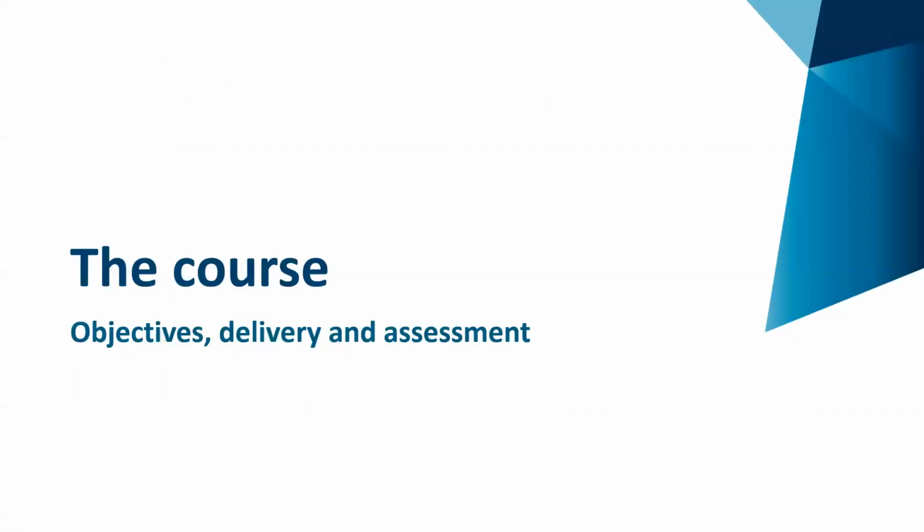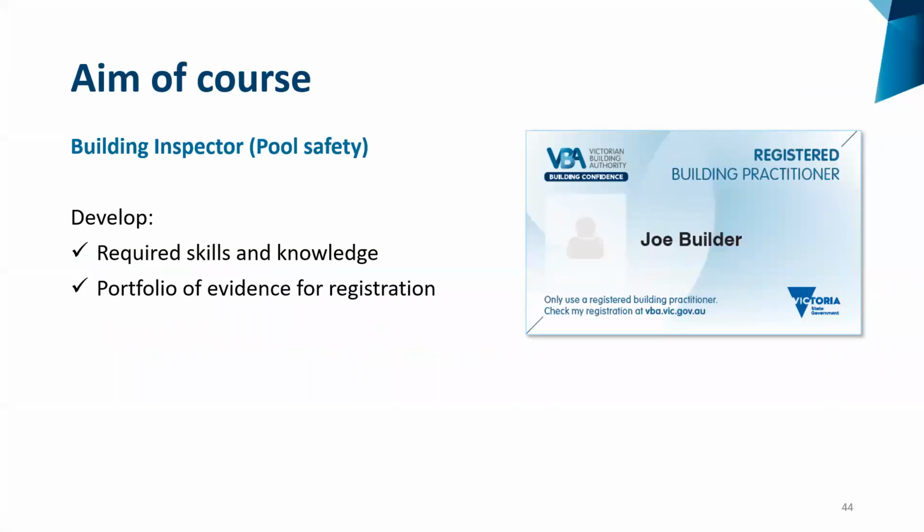So let's look at the course itself. The objectives, delivery, and the assessment. The aim of the course is for a person to be able to develop the required skills and knowledge and develop some of the portfolio of evidence for registration to become a building inspector for pool safety.